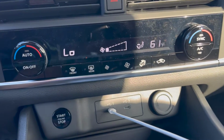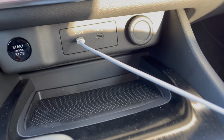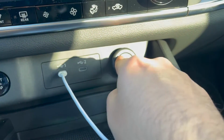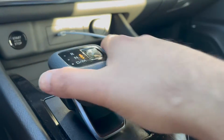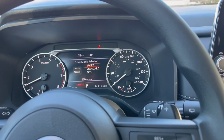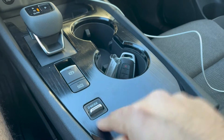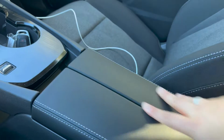The way that the climate is laid out is so easy to use. Physical buttons for everything. Very practical cubby hole down there. USB-C charging. Power push to start for the SV model. You still have a 12-volt outlet. Very swanky, kind of fancy shifter. Driving modes, I mean, you have them. Are you gonna use them in a Nissan Rogue? I don't know. But it's there, and if you do want it, it's a cool button to have, I must say. Split center console.